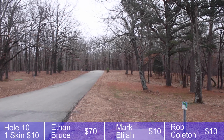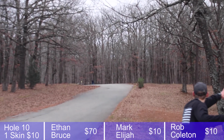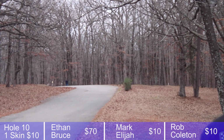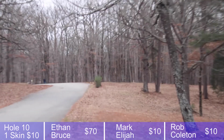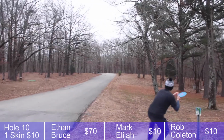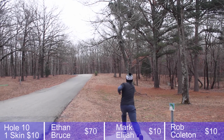This might be the trickiest hole with out of bounds, just because if you do choose to get aggressive and you mess up just a little bit, that OB comes into play. Just like there, it looked like it kicked Ethan straight out of bounds off those trees into the road. Yeah, not a bad drive at all, just a little bad luck at the end there.